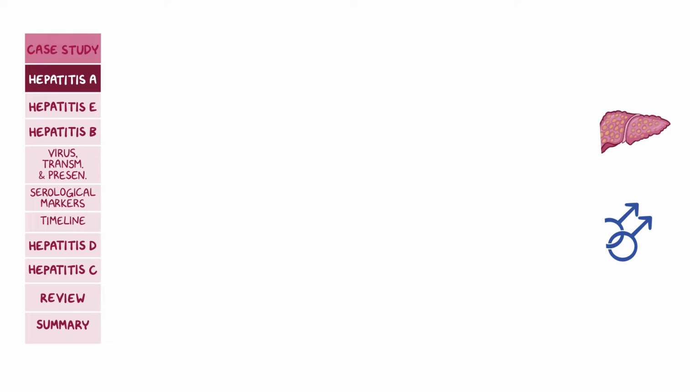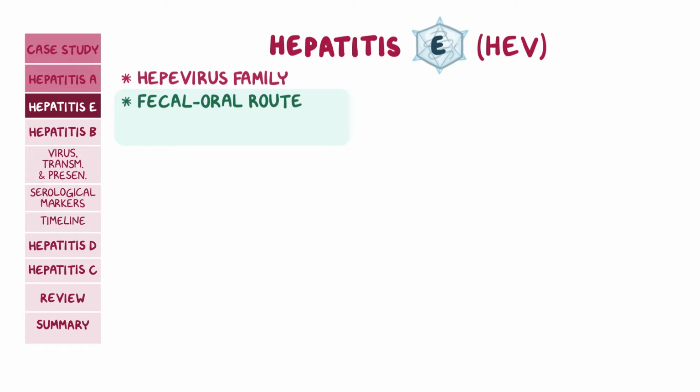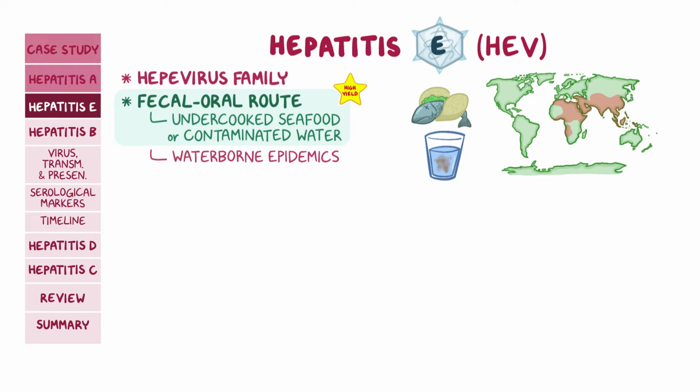The second type is hepatitis E virus, or HEV. Hepatitis E virus is a single-stranded RNA virus that belongs to the hepavirus family. It's transmitted by the fecal-oral route, such as undercooked seafood or contaminated water, and it can cause waterborne epidemics that are especially common in Asia, Africa, and the Middle East. Hepatitis E virus is characterized by its short incubation period and usually lasts for 6 weeks.